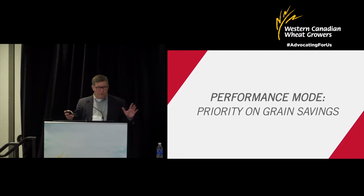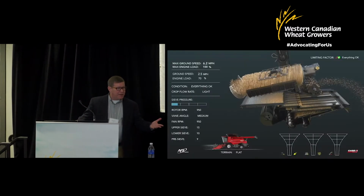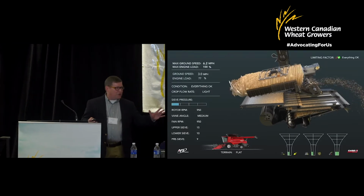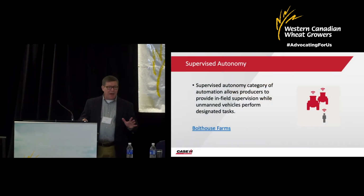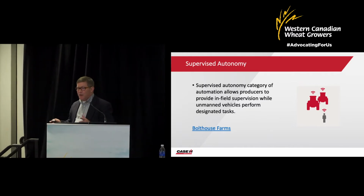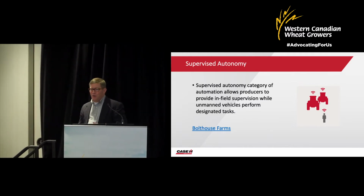So basically the operator is still in the cab, isn't he? He's sitting there and making sure everything is okay. He's watching what's going on in the back, but he's not really doing much of anything other than babysitting the vehicle to make sure what it is.